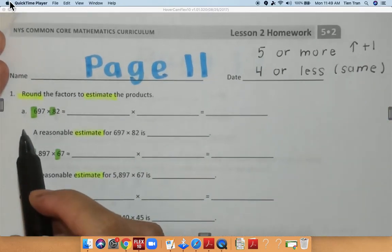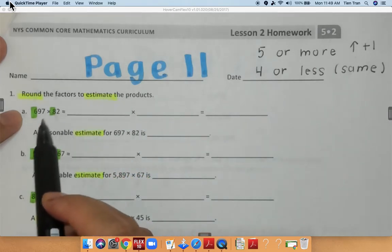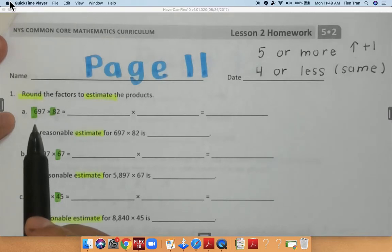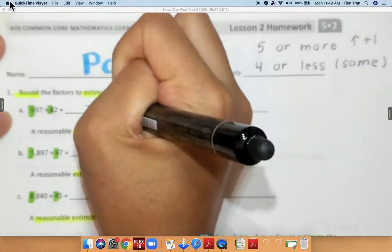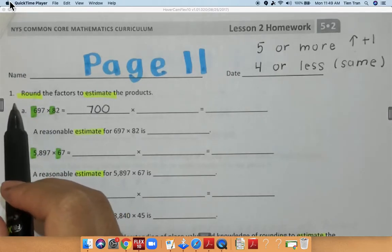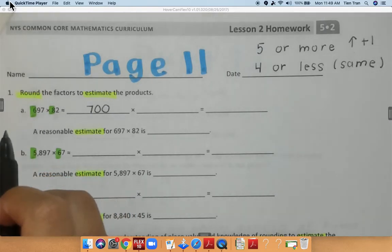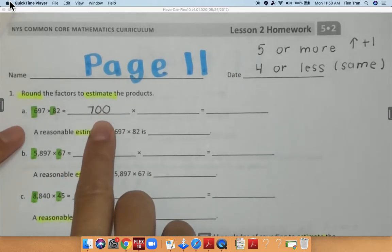Okay, now for A, it says 697 times 82. They asked me to estimate the products. So I'm looking at my number right here, and they want me to round to the whole number. Is 697 closer to 600 or is it closer to 700? In this case, it is closer to 700, because it's 3 numbers away from 700, but it is 97 numbers away from 600. So 700 is going to be my estimate.